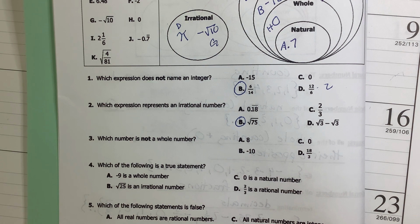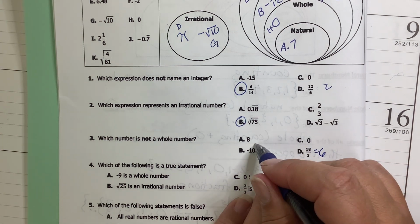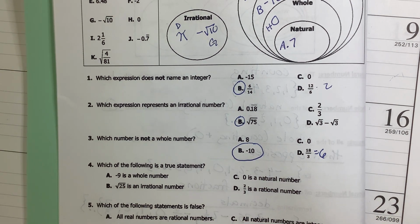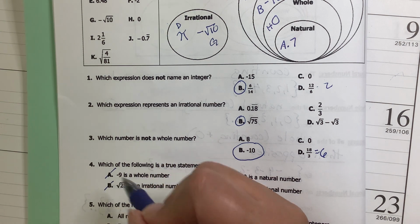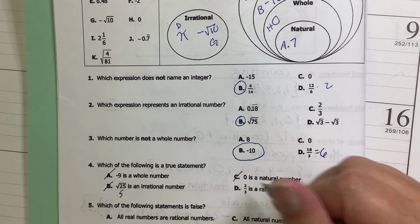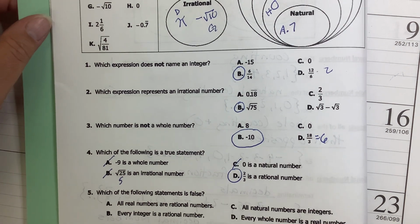Which number is not a whole number? Oh, 18 divided by 3 is 6, and 6 is a whole number. But negative 10 is an integer. Be careful. Which of the following is a true statement? Negative 9 is a whole number. Well, that's not true. Square root of 25 is irrational. That's not true. The square root of 25 is 5. 0 is a natural number. That's not true. 2/3 is a rational number. That is true.